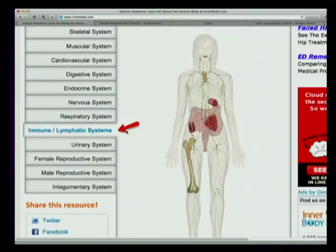And finally, we'll talk about the immune system for just a moment, just so that people get an idea of what the immune system is about and where it is.